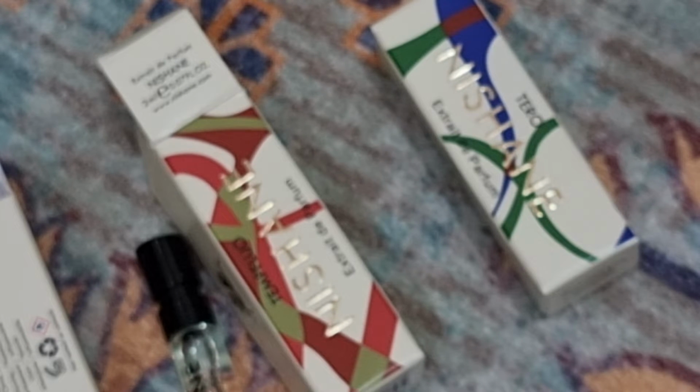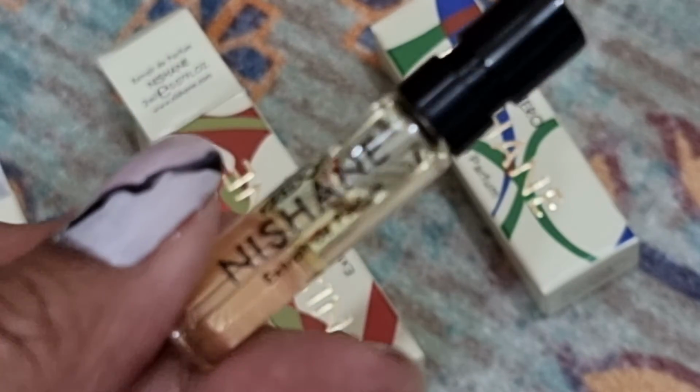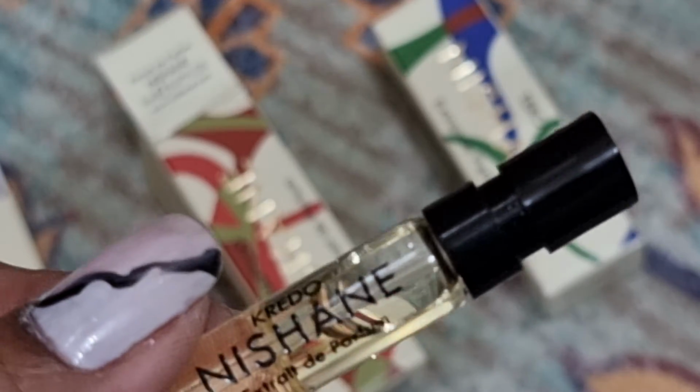Let's spray it. I already can tell you I will like it. It is very sophisticated. It is perfect for women. It reminds me of something. Yes, it reminds me of some other perfume, but which one, I really don't know.